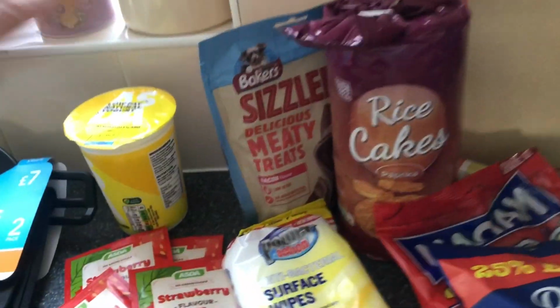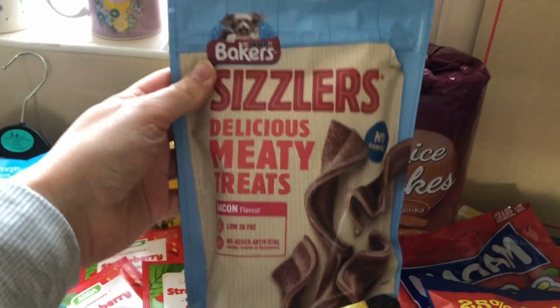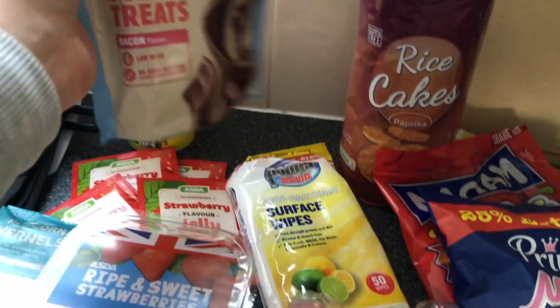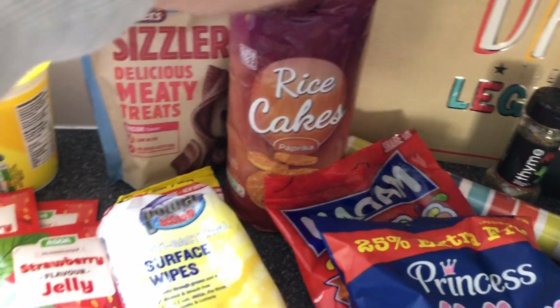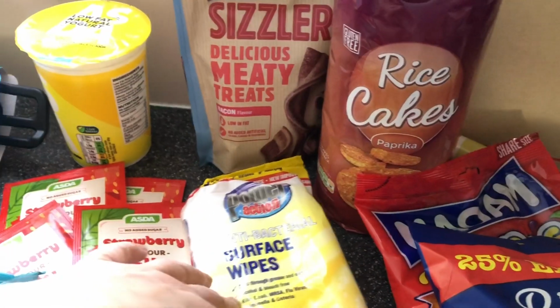Okay, so I bought the dog some more bacon treats because he really does like these. However, these are quite big for him because he's only a little dog. So I just break them in half, which means they last longer. So I've got him some of those. My paprika rice cakes, I can't not have them. I just love them. And some more wipes.